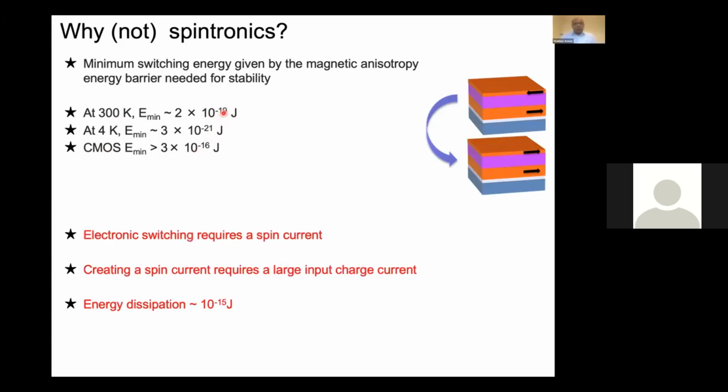As I already mentioned, for switching, particularly the electronic switching, we need spin current. And for generating spin current, we need a large charge current. That charge current, which we need for spintronic devices, of course dissipates a large amount of heat energy, which is of the order of minus 15 joule. And this dissipation is, again, a loss of energy, and it could also contribute to carbon footprints. So now we can think, can we do spintronics with a current that is dissipationless, meaning zero resistance and zero resistivity, which we could achieve in superconducting materials? So can we do spintronics using superconducting materials?